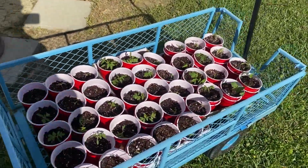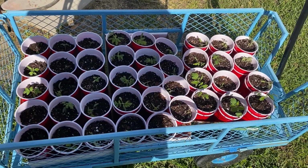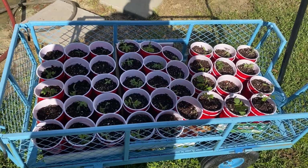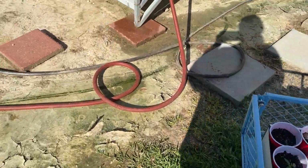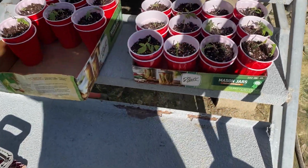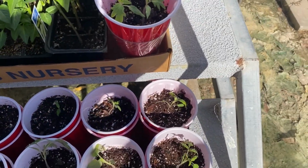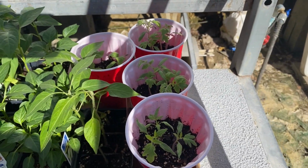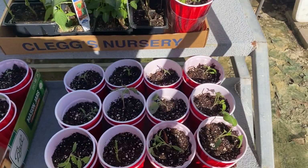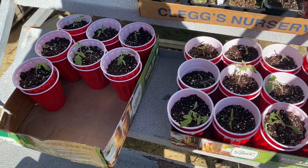Okay, well, I got all my tomato starts potted, and I wound up with 60 plants, plus here's part of them. The rest of them are over here. 60 plants, plus these 4 containers. I think they each have 3 each. I didn't even try to separate those. So hopefully in a couple of weeks they'll be going in the ground. Sorry about the glare from the sun.